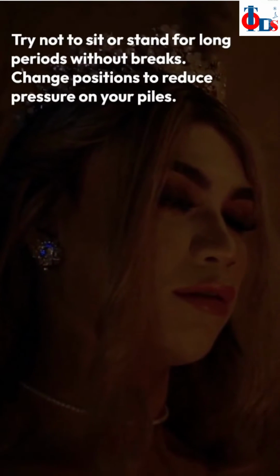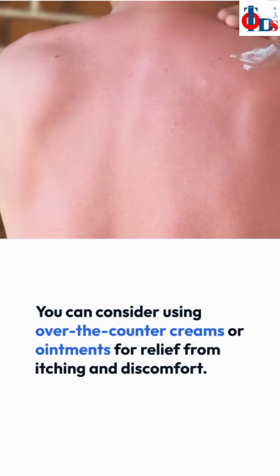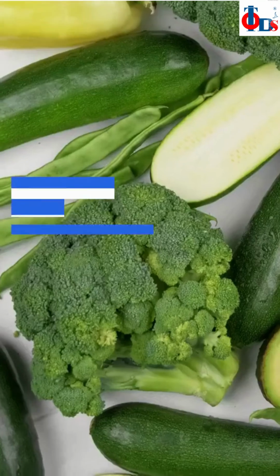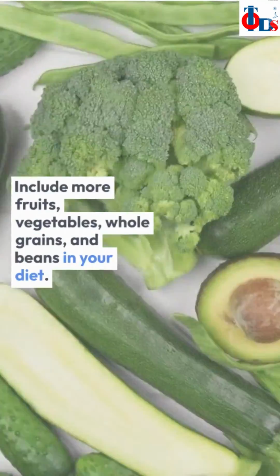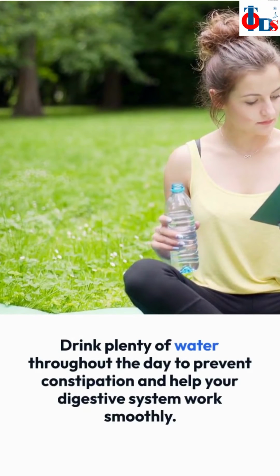You can consider using over-the-counter creams or ointments for relief from itching and discomfort. Include more fruits, vegetables, whole grains, and beans in your diet. Drink plenty of water throughout the day to prevent constipation and help your digestive system work smoothly.